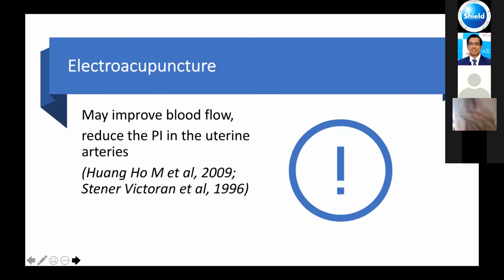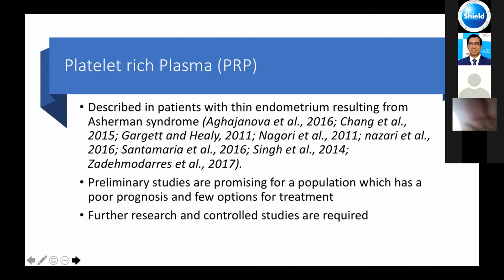Acupuncture, see, it is being recommended for each and everything. So it may improve blood flow and reduce the PI in the uterine arteries. Of course, if nothing is working out, you can try, because you have to get rid of the things and get out of the thing.